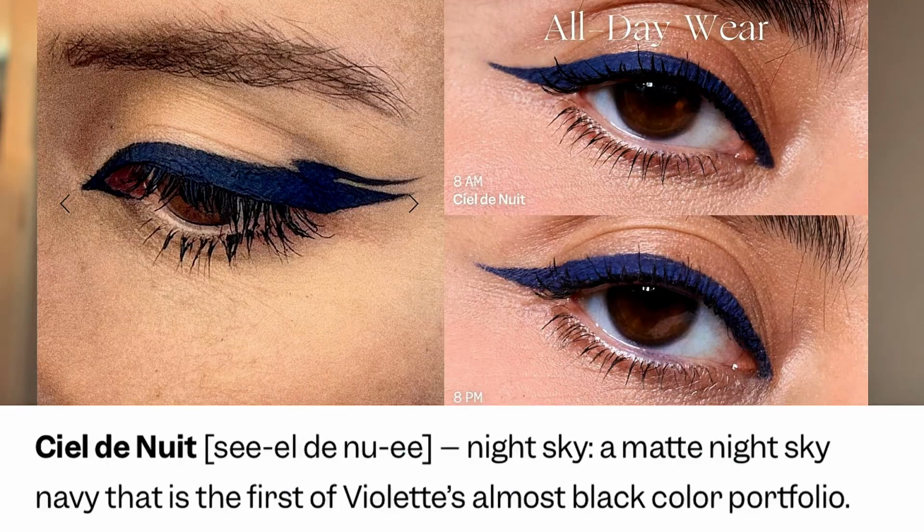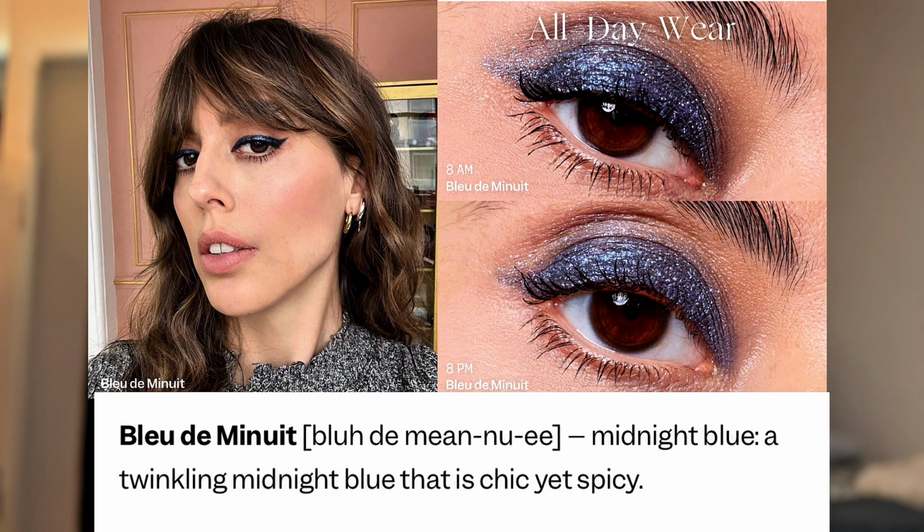First up, let's talk about Ciel de Nuit. This is a matte night sky navy that is the first of Violette's almost black color portfolio. And then we have Bleu de Minuit, a twinkling midnight blue that is chic yet spicy. So I essentially want to do 2 looks today, one on each eye. And the first one is this simple sort of chic liner look using Ciel de Nuit. And then we're going to do this one that uses both of these shades. We are actually going to start with the liner look.